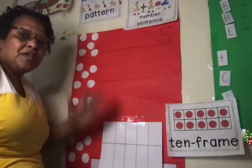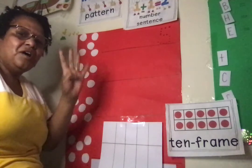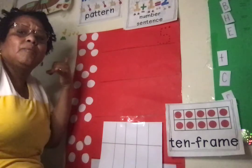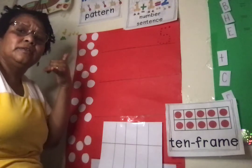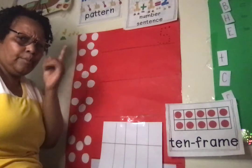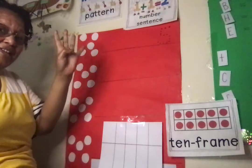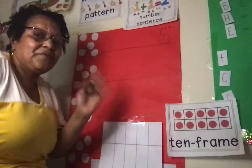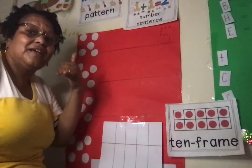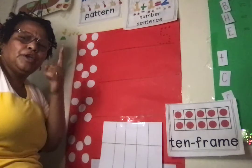Come on. 5 little monkeys jumping on a bed. One fell down and bumped his head. Mama called the doctor and the doctor said, no more monkeys jumping on the bed. 4 little monkeys jumping on the bed. One fell off and bumped his head. Mama called the doctor and the doctor said, no more monkeys jumping on the bed.